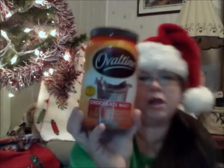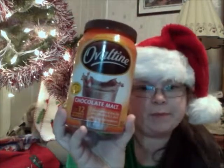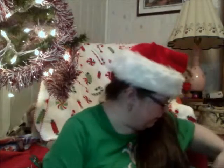And then I have this chocolate malt Ovaltine for my mom. She loves this stuff. So that's going in her stocking. And that's the end of that bag. And then I have, let's see. Next bag.